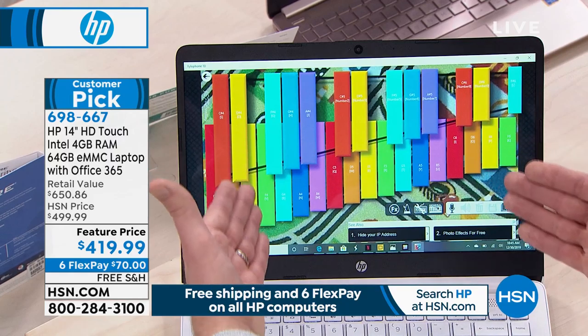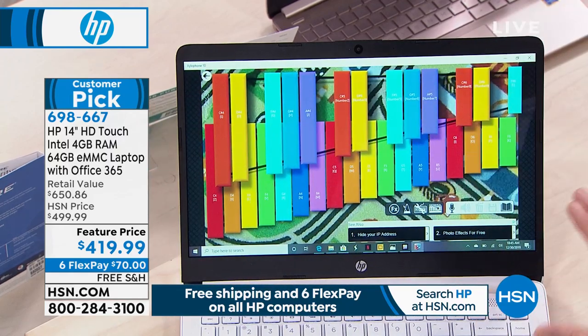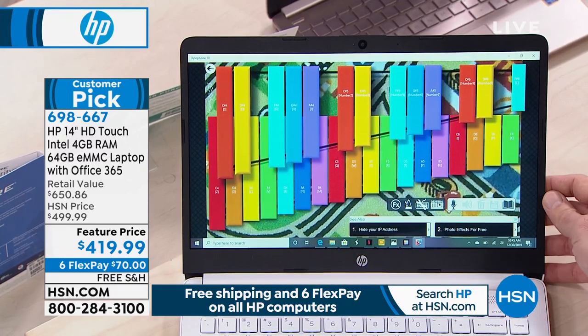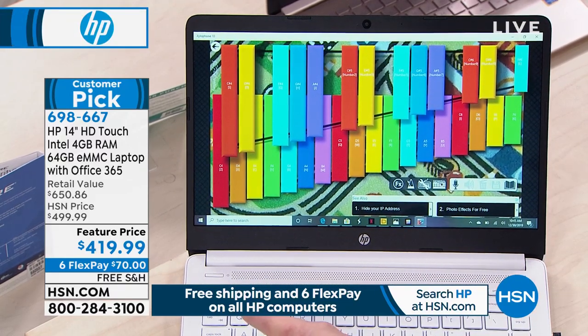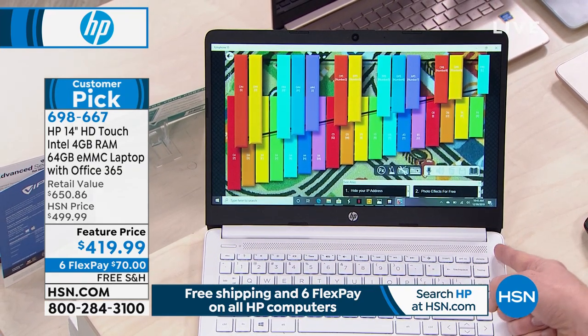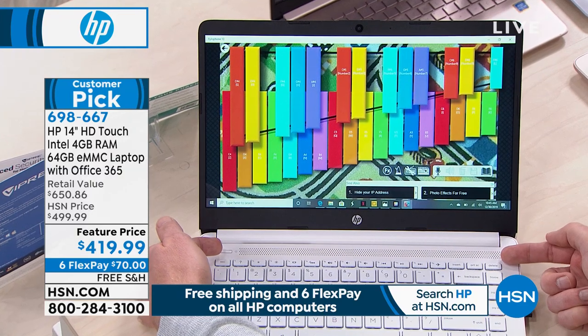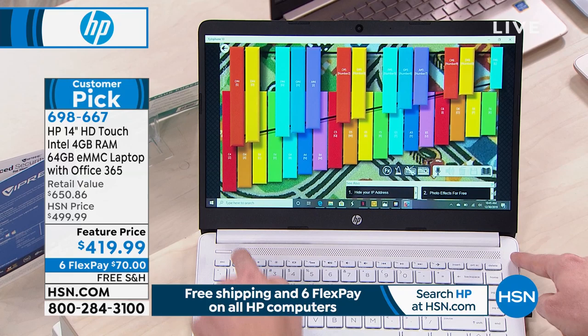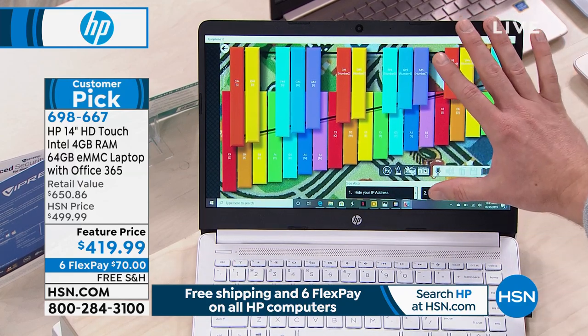So now when you're watching Netflix, Hulu, or Disney Plus, this is truly a portable movie experience for you. When I push this forward just a little bit, you can see those little dotted lines running across the top. That's your entire speaker bar. Most computers have speakers the size of a quarter. This goes edge to edge, so you've got this beautiful visual experience.